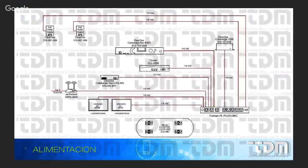The power. It is very important that we control power. It is the main reason the equipment gets damaged. We will use the Furman PL Plus DMC to power each of the equipment. It has 9 outputs. You can see here that we are controlling the monitors, the W%. The W% we can power up through the 110 or through a Cat6 RJ45 power over Ethernet. We will power the codec, the amplifier, the mixer, the Converge USB, and each power supply for the beamforming.